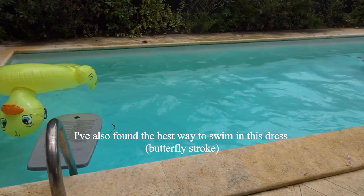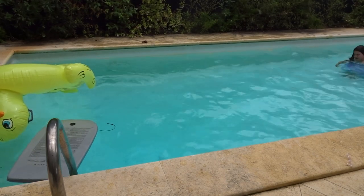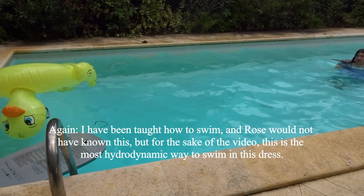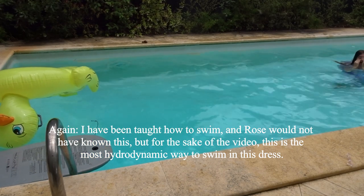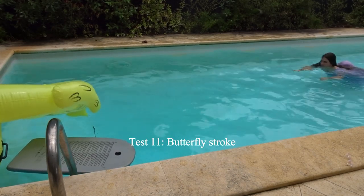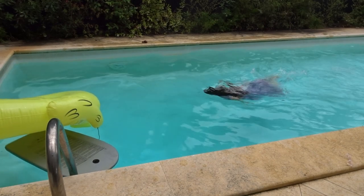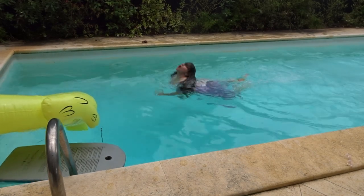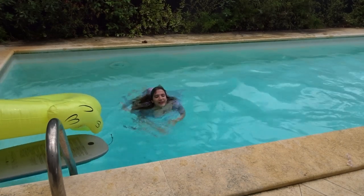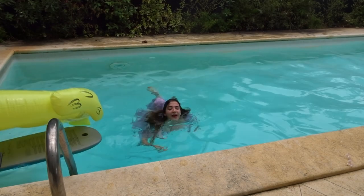Best way to swim in this dress, which I don't know how to call this stroke, I'll put it in text. But again, I have been taught how to swim. Rose would not know this, but just for the sake of video, this is the most hydrodynamic way to swim with this dress. It moves with the dress, and it creates a movement in the dress, and it makes the dress actually collaborate with you as you swim.